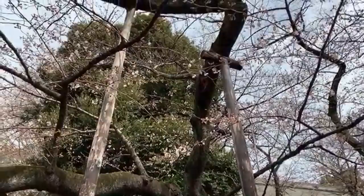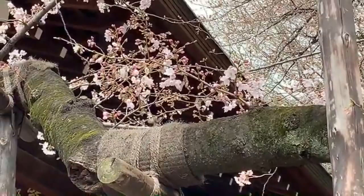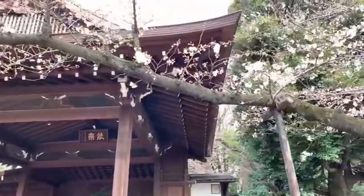This is the tree that determines when the season starts. And they determined yesterday was the day. And you can see right now it's got a lot of blossoms opening compared to just 24 hours ago. It's beautiful. Let's take a look at this branch here. Wow. Oh, there's a bunch of them.